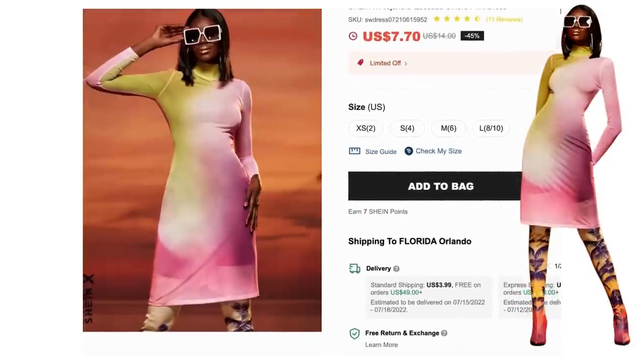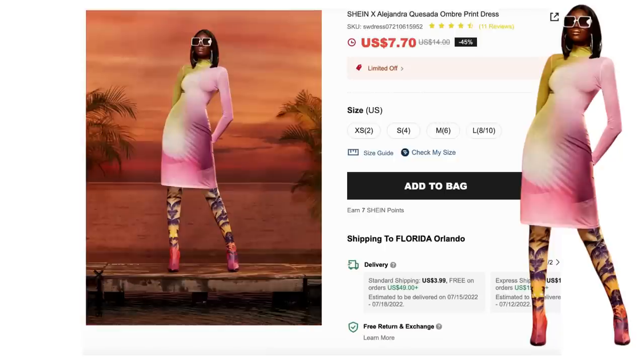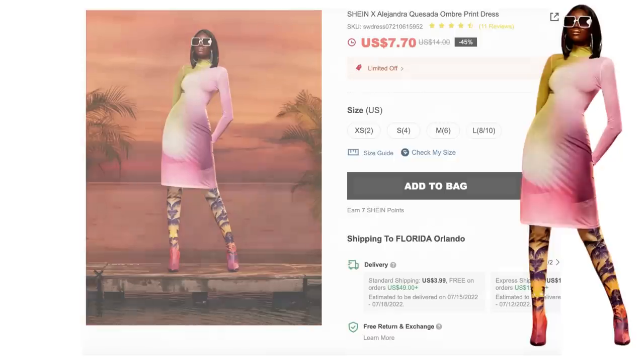This next one is also from SHEIN. This is a collab, SHEIN x Alejandra Casada, I think is how you say her name, Ombre Print Dress. This dress is $7.70 and it is absolutely gorgeous. It comes in sizes extra small to size large. It has this pink, yellow into kind of like a violet purplish type of ombre. It's really, really pretty.